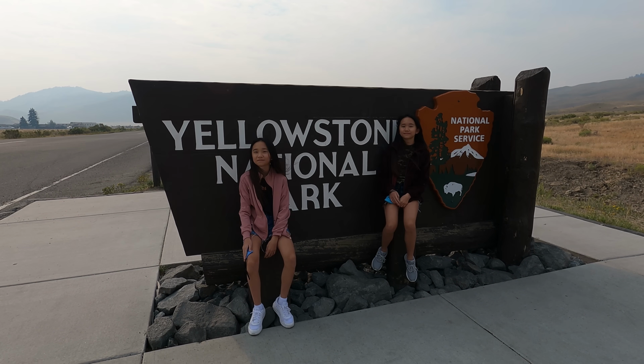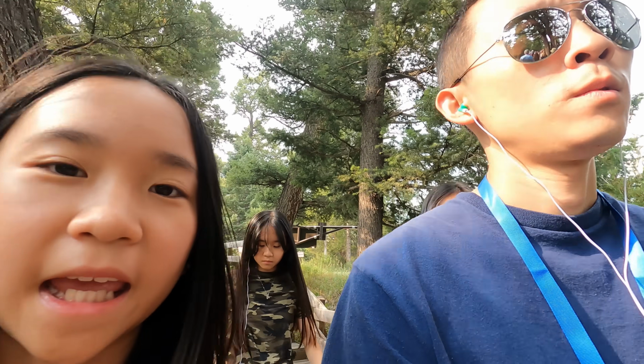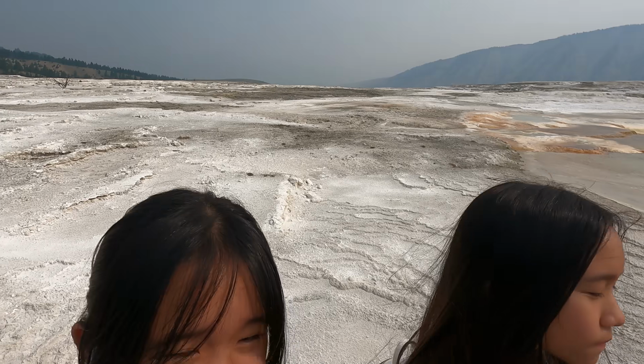Okay guys, we're at Yellowstone National Park now. And so this is the archway. We're taking a walk. Where? To the hot spring terraces. Oh, to the terrace, yeah.